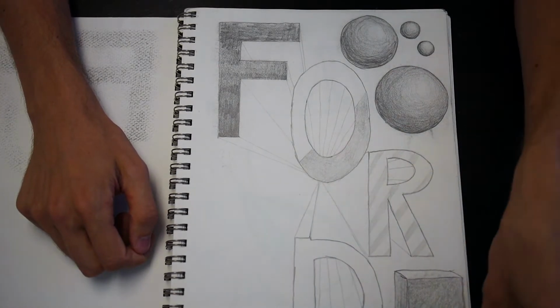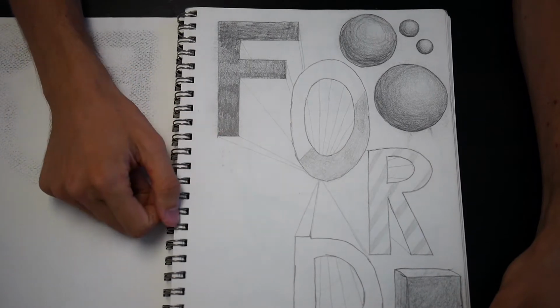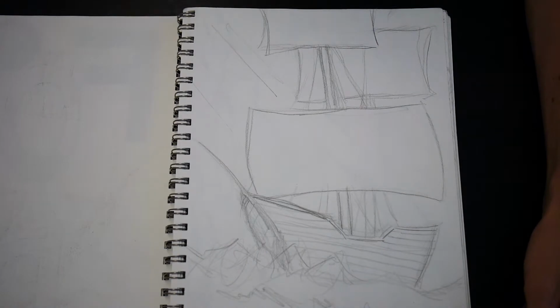Also shading, when I didn't know what to do, these are things I would do a lot. I would draw shaded circles and 3D letters. So anyway, here's a boat I drew. I'm not really sure why I did that, but it was fun, I'm sure.